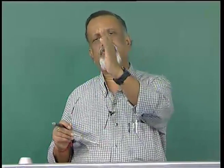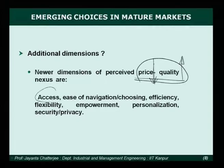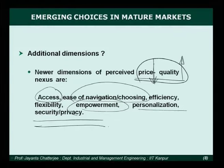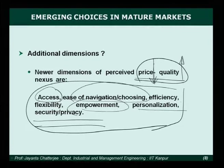And today when we think about quality, if we apply this product service systems approach, then we have to understand that many invisible things like access, ease of navigation or choosing, empowerment of the customer, personalization, perception of security, privacy, can also become very important strategies in a congested market. By excelling in these dimensions, one can create a position which can give many added advantages in a matured, congested, highly competitive market.